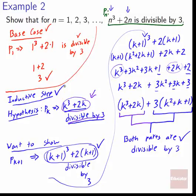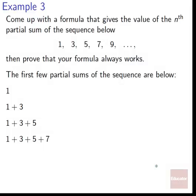So since we have shown that P1 is true, and if something in the middle is true then the next thing is true, P1 being true implies that P2 must be true by our inductive step, which implies that P3 must be true by our inductive step, P4, P5, P6, P7. So we know that forever and always, n cubed plus 2n is divisible by 3. We have completed our proof by induction. Yay! Next proof, last example.